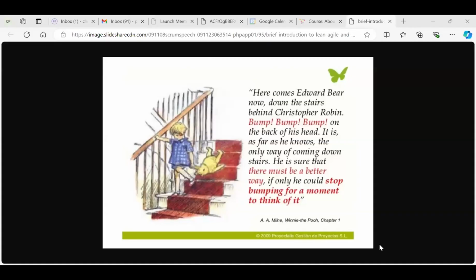Just before we move across to Pablo, I'm just going to share something on my screen for you, which reflects back to what we've just been talking about. I love this picture. Here comes Edward Bear now down the stairs behind Christopher Robin, bump, bump, bump on the back of his head. It is, as far as he knows, the only way of coming downstairs. He's sure that there must be a better way, if only he could stop bumping for a moment to think of it. And I like to think of this course as your time to stop bumping, and that reflection time. So it links back to what Alison was saying about the coaching. Even if you're not going to use it for your project, it's your time to do this. And for your project, it's the time to stop bumping and think about the best way to do things.